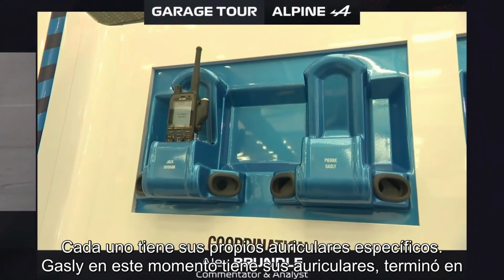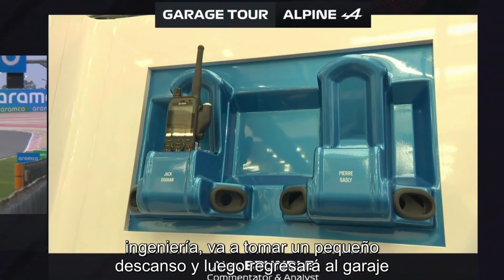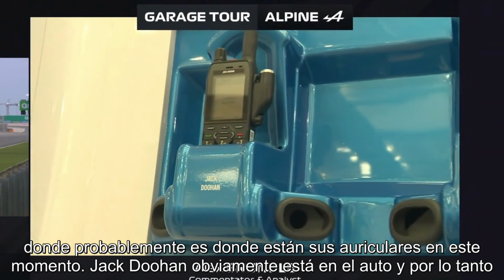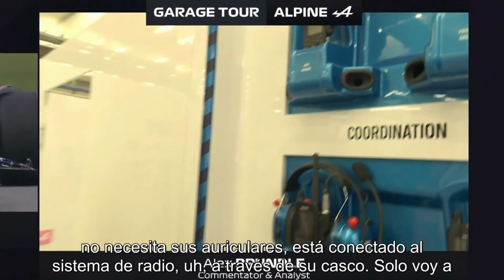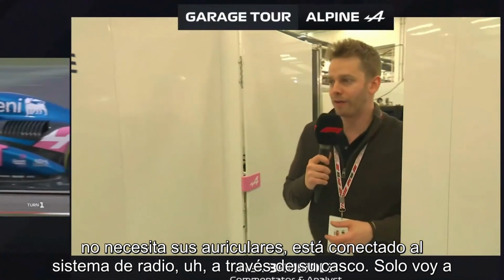Pierre Gasly at the moment has his headset. He's over in engineering. He's going to have a little bit of a break and then head back into the garage. So that's probably where his headset is at the moment. Jack Doohan obviously in the car and therefore doesn't need his headset. He's connected to the radio system via his helmet.